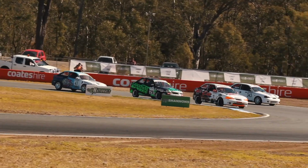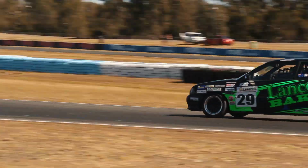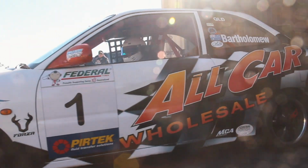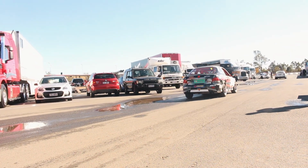A shout out to Jay and Ash, little Jay mate, he's only 14 years old, and I've just had one of the toughest races I've ever had in my racing career, and I've been racing for probably 6 or 7 years now, so to see that he's only 14 years old and going that hard is quite great.